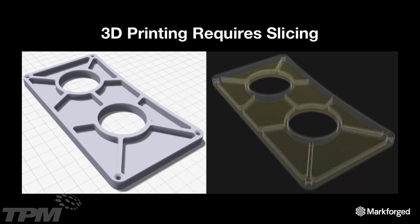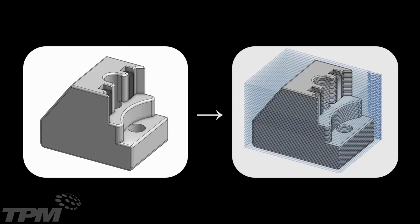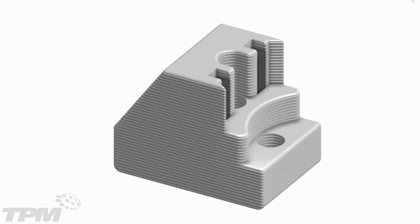And that's how it's defining that same part here with slicing. So if we take that same gripper jaw, that work holding piece that we designed earlier, we import it into Eiger for slicing, what it's going to do is divide each one of those into layers that the printer can actually print. So here you kind of see how it's going to, at a high level, print that part.